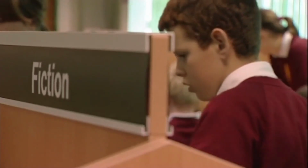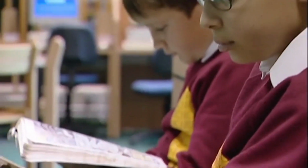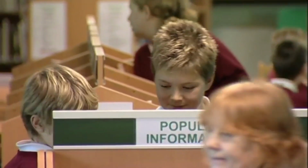And we also have a section called Boys Club. In fact, if you come in at lunchtime and look down the LRC, you'll find a lot of boys sitting and reading. More boys, I think, read than would like to admit it.